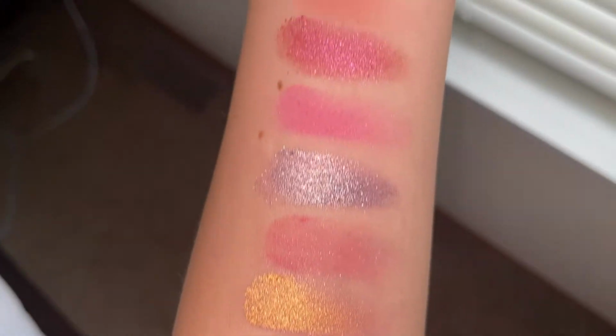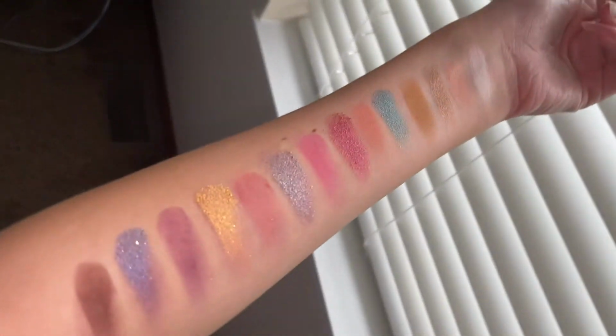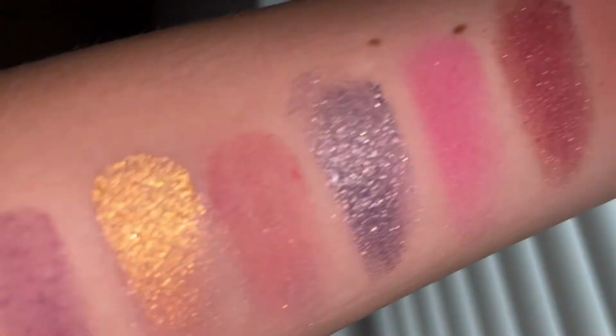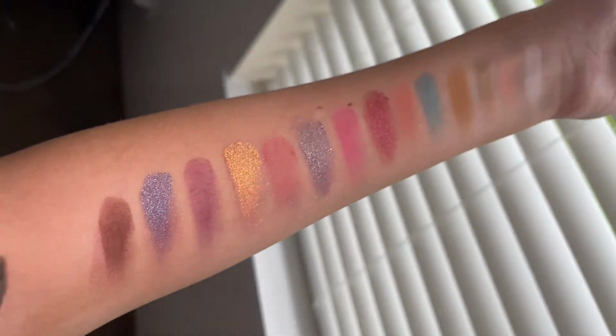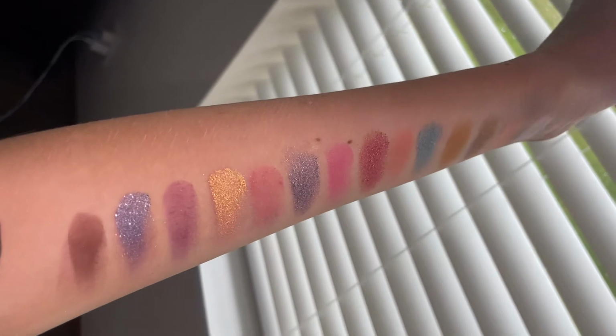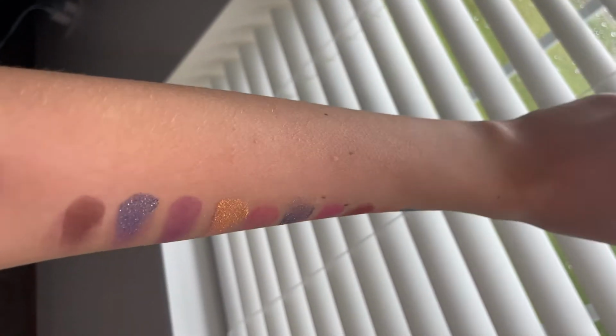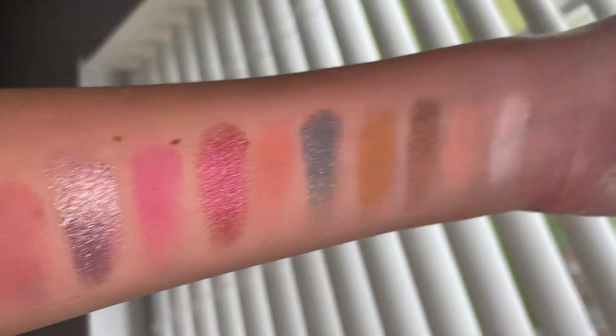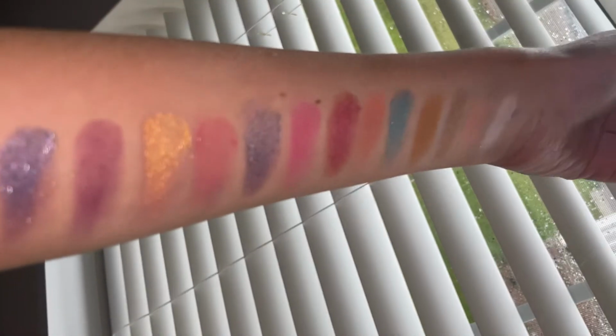So I wanted to get straight to the point and just show you all the swatches from the palette. Normally I would record myself swatching all of the shades, but I know that this video is going to be a little bit long, so I just wanted to get straight to the point, and I hope that you like all of the shades. I really love all the gold shimmery shades and the purple shades as well. They're just really pretty, and the pigmentation was really nice.